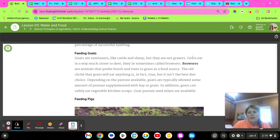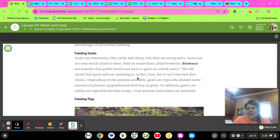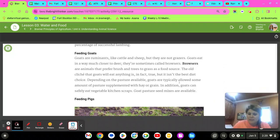Goats, they don't really graze grass. They kind of eat all the stuff that you would be amazed that they'd eat. Okay, so goats are gonna eat. I've seen a goat eat poison ivy. I've seen a goat eat a thistle. They're browsers, so they prefer brush and trees as a food source. I've seen a goat leave perfectly beautiful looking grass, and they will go eat the bark off a cedar tree. So that's just what they like.